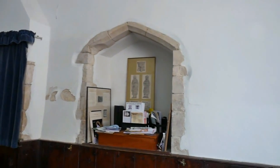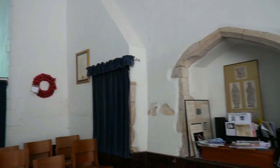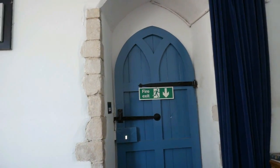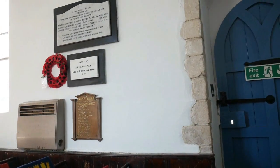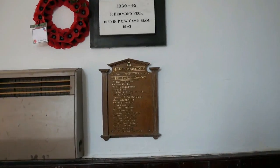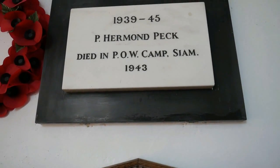Of course, this part here is the older part of the church, I think. You can see it's reflected really in the construction of that. I still believe that the tower was either added on or replaced an older tower. And this porch is new. Here's what looks like a memorial, a war memorial. It's the 1939-1945 war.